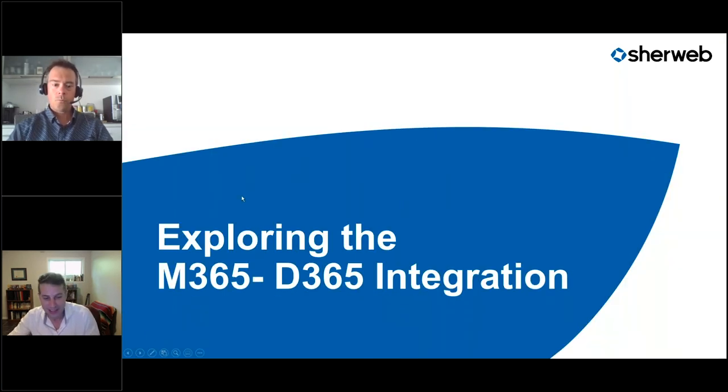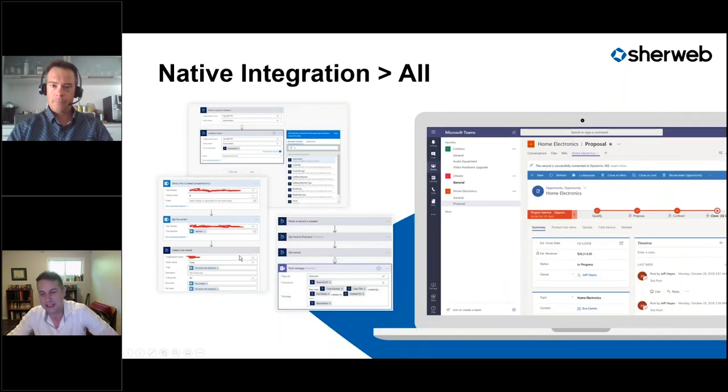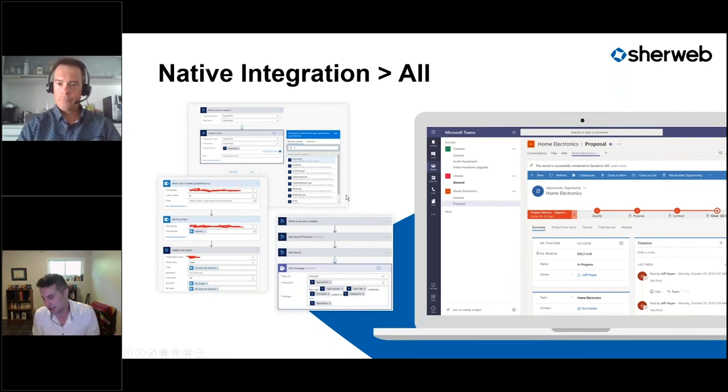So for the first part, exploring the M365, D365 integration. Right there in the title, there is a big hint. There's just a letter difference between the names of the two lines of products. It's because they're both by Microsoft. So what that means is that the native integration just beats everything that's out there.